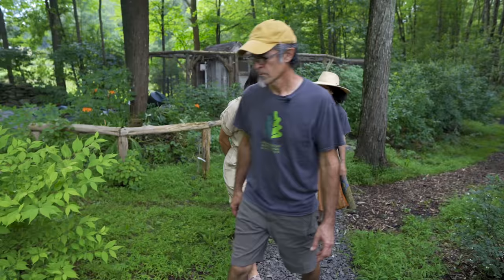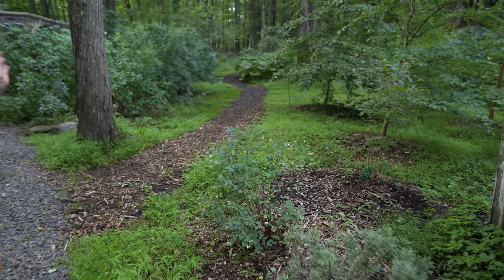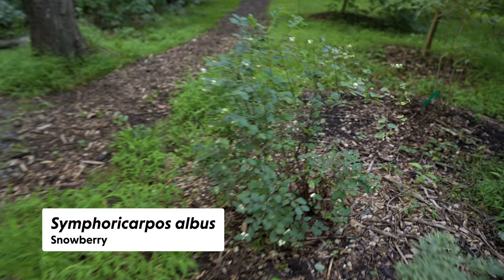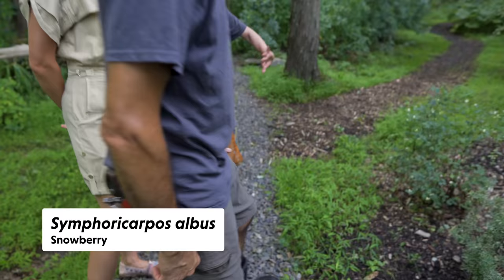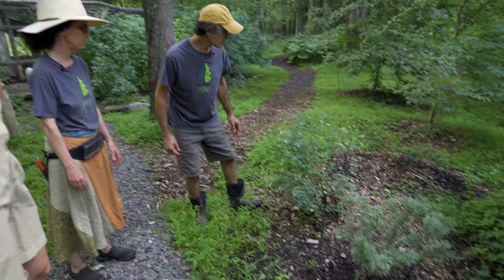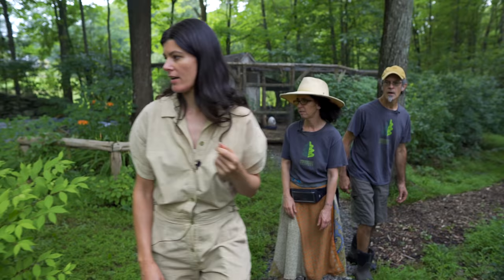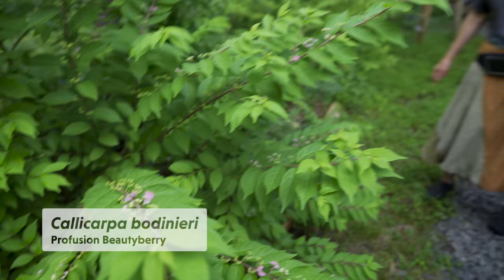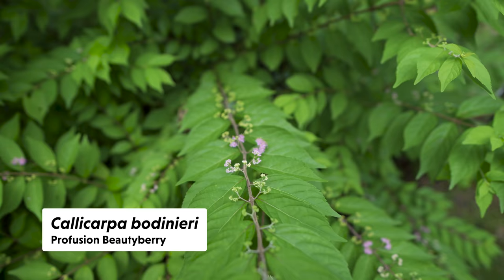Is this like a porcelain berry, or what is this? So yes, beauty berry group here. This is a snowberry, Symphoricarpos. New York City, I've seen, has done a lot of plantings with this because it's kind of a brute, in the sense it could be ignored, it could be in shade, and it produces beautiful berries. These are all kind of related berries. And then we have the native one, coral berry, which is this one.